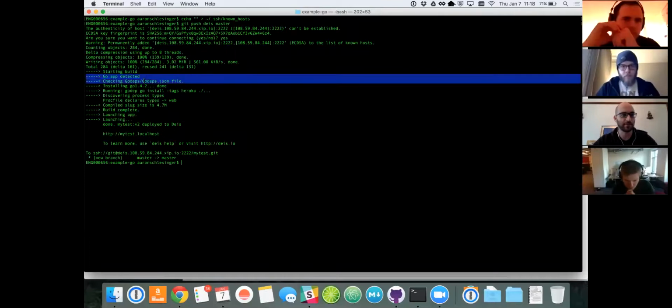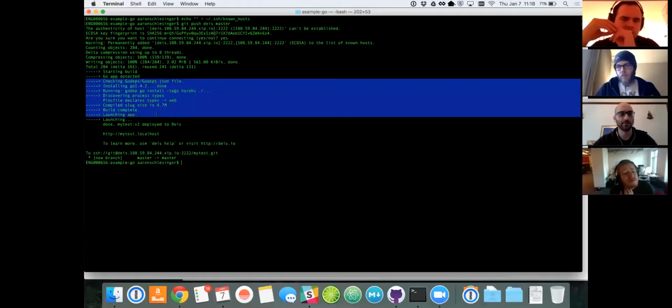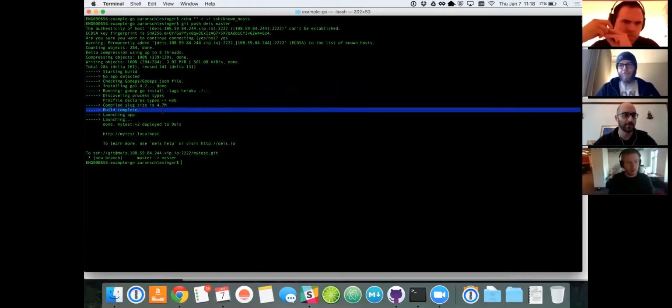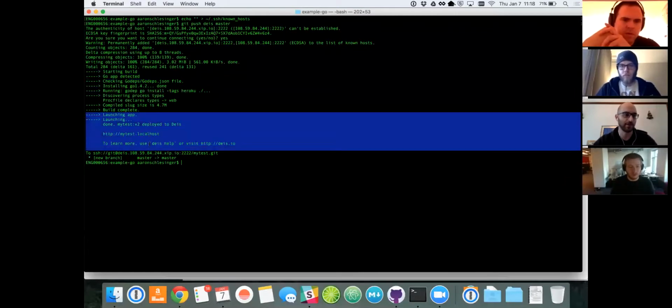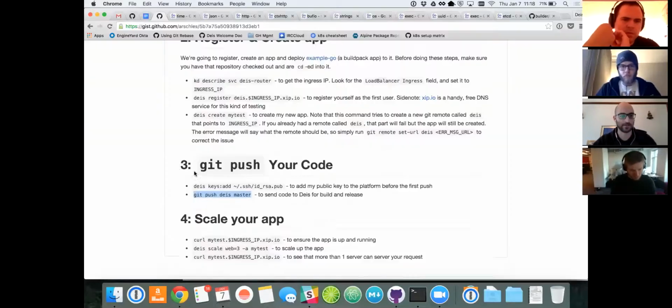Between this step and this step, it downloaded the Go build pack. Then the build pack took over and it started checking the GoDeps file, installing Go, doing the build and all sorts of things like that. At this point, that pod has completed. And then at this point, this is the Deis builder component talking to the Deis workflow component and launching the app. So let's see what that looks like.